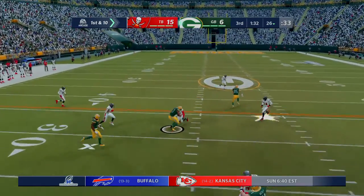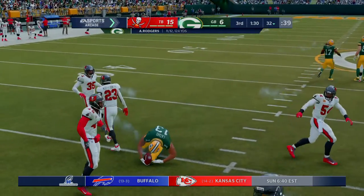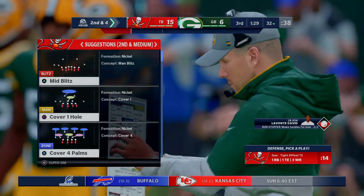Yeah, still bottom line, though, 3 points for the opening drive of the third quarter. He'll get this to Lazard. A gain of 6 there on first.